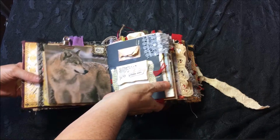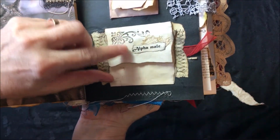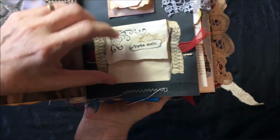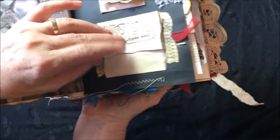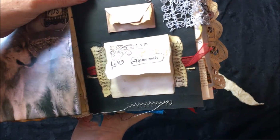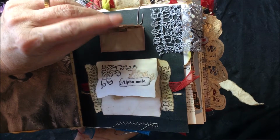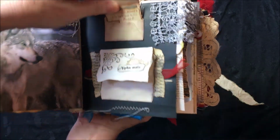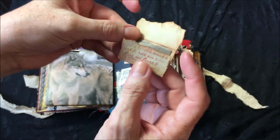Over here, I did just a little more writing paper. This one says Alpha Male, and I did some stamping, and it just opens up for some writing. And here I have this tiny envelope. As you know, I like to make tiny things. So this one has just some more writing paper that I stamped up.